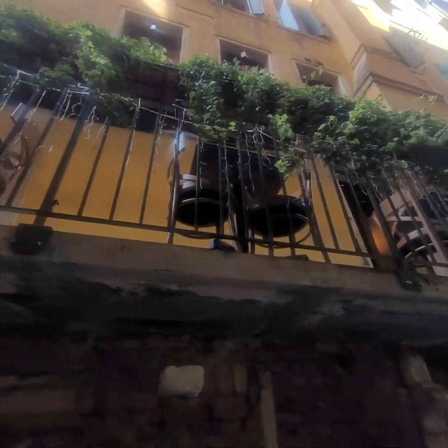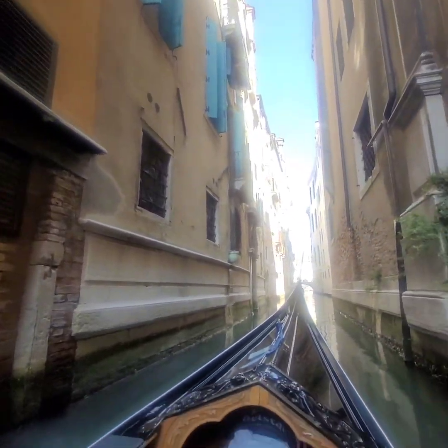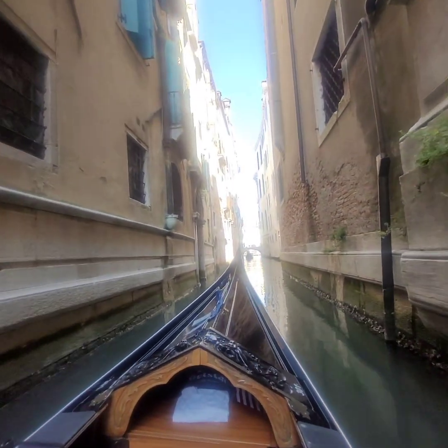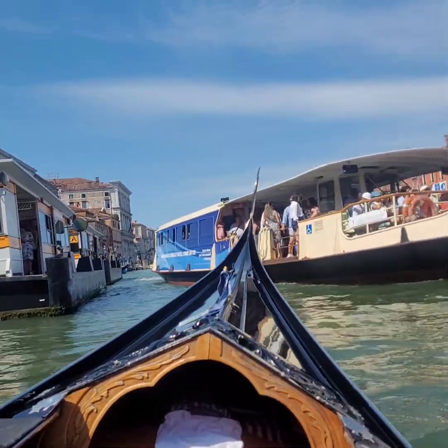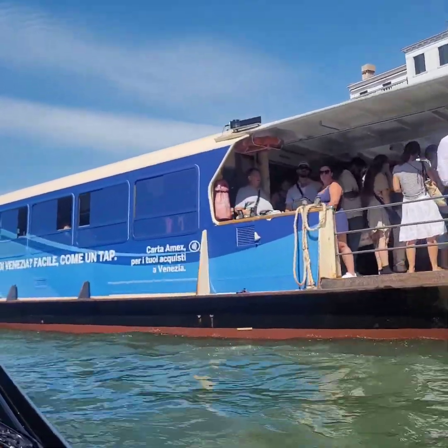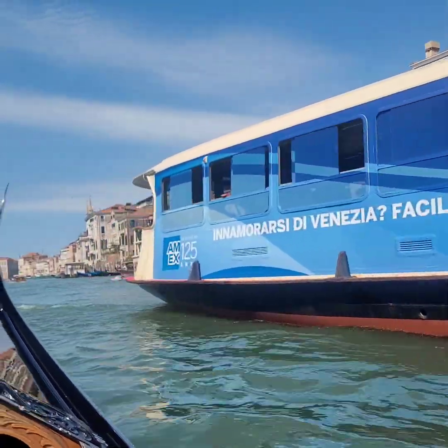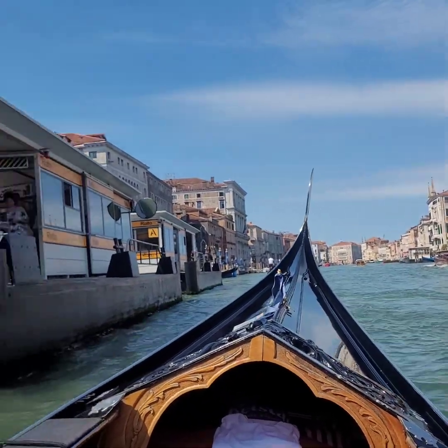Through our gondola ride, I ended up coming by the water taxi, which I thought I would spread some awareness about because I really wish I would have known about it. So this is a public water taxi and it's usually pretty cheap to ride on, usually about 13 euros. And we ended up booking private water taxis the whole time, but I wish I would have known about this because there are public water stops.